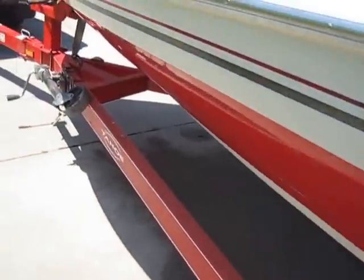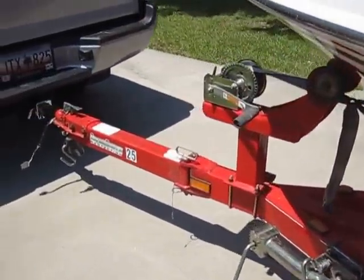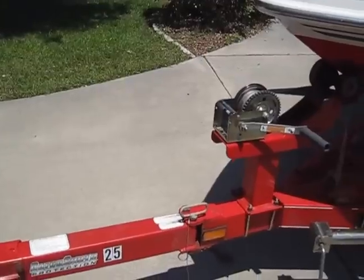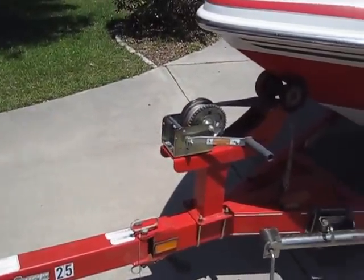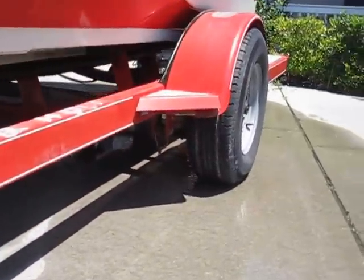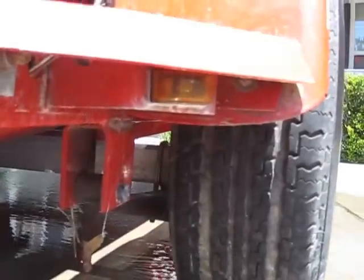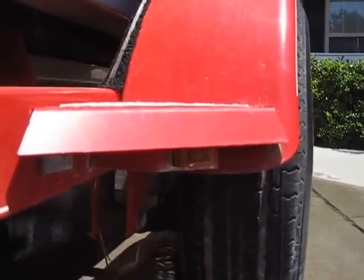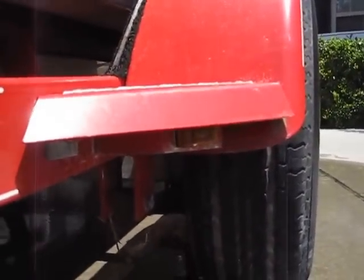I do also want to let you guys know, although this vessel's been used on salt water, the swing trailer has maybe touched salt water only a couple of times. The swing trailer is steel, but she is in really, really good shape. In fact, this is a 2006, and the springs look as if they're the original springs.